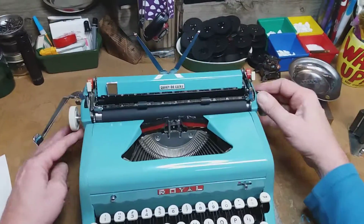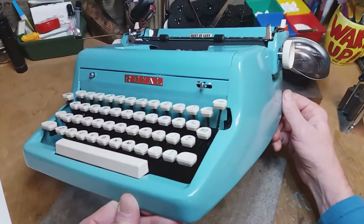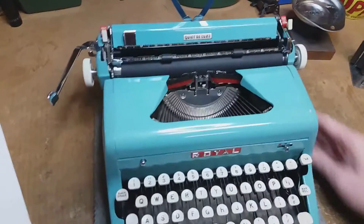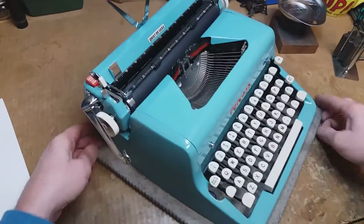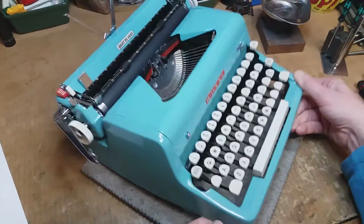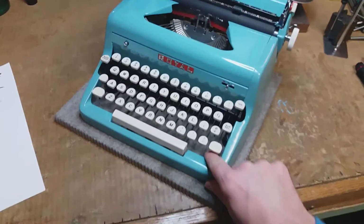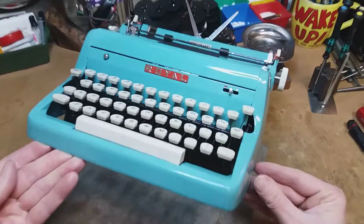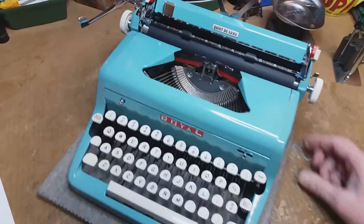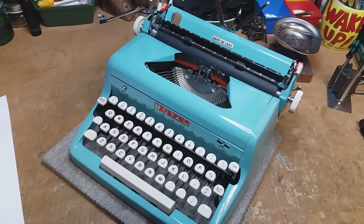So there she is. After a year of slaving and cussing and fussing and crying and all kinds of drama and heartache, literally. 1957 Quiet Deluxe in stunning baby blue. So pretty. So pretty. Later.